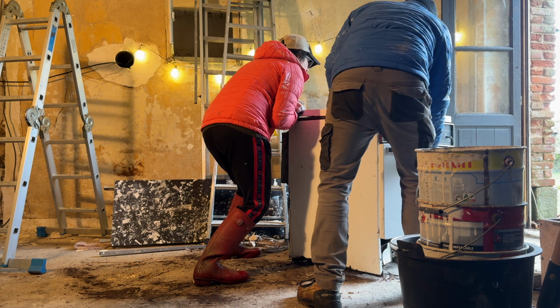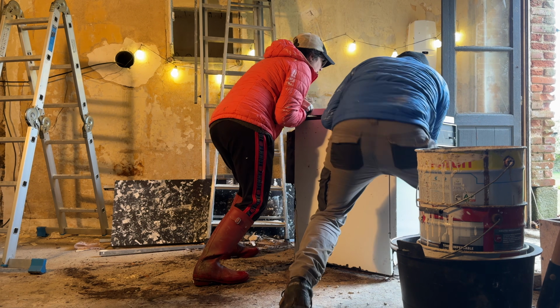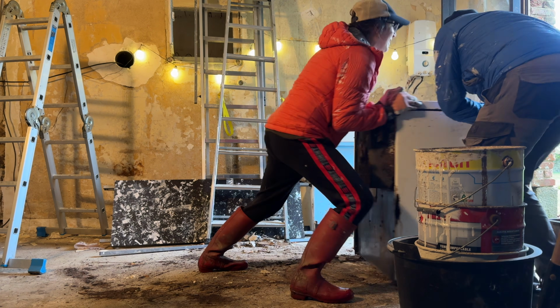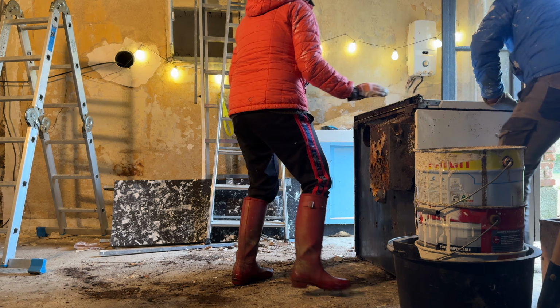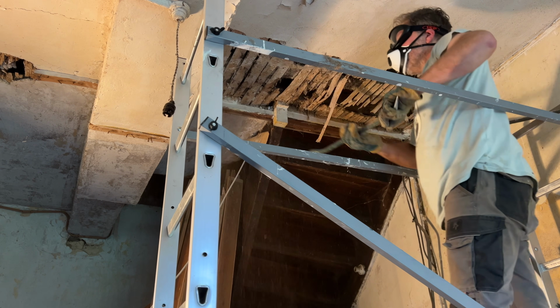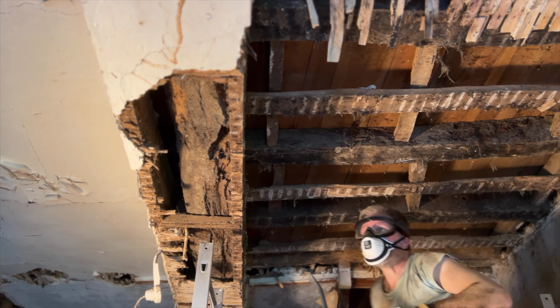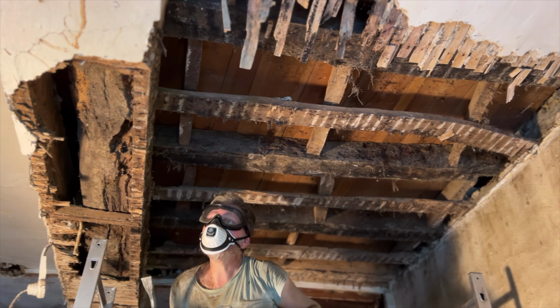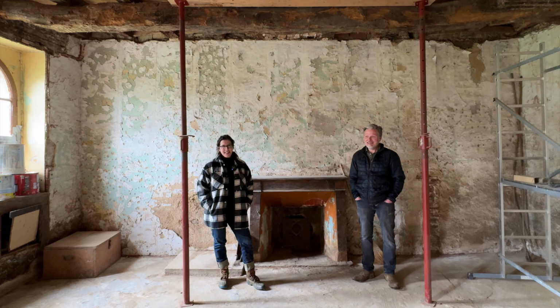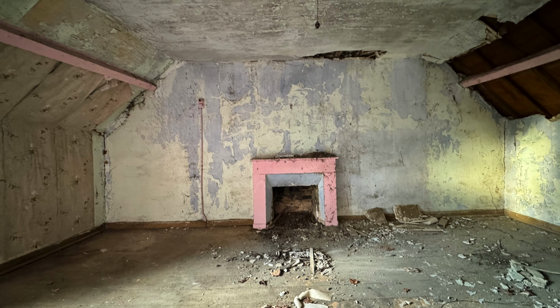We were sorely mistaken, because as you know, with any home renovation, your plans can change at the drop of a hat. This building was in dire need of rescuing, so we thought there's no time like the present, let's just go for it. Look at us here smiling, unaware of what we have actually gotten ourselves into.